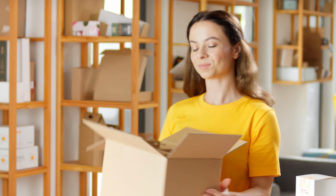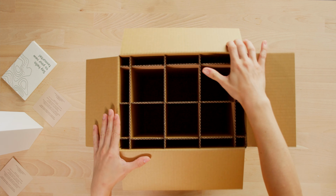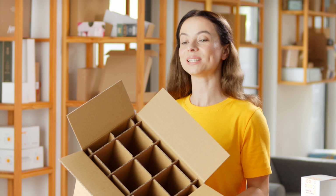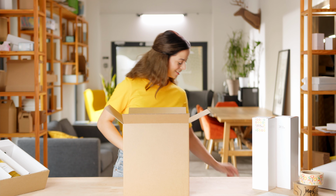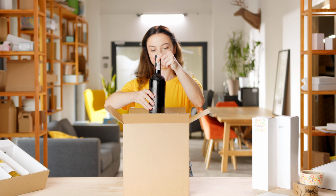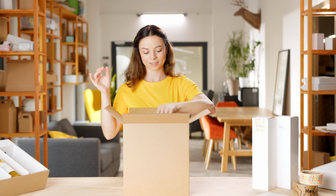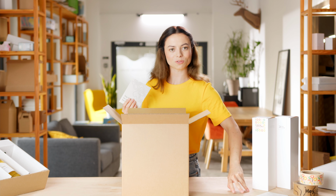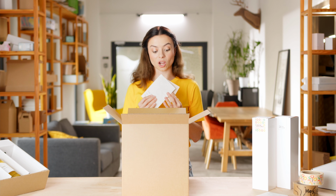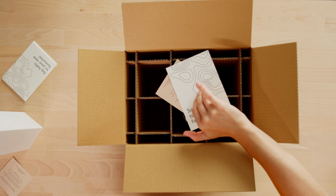And the last one. As you can see, all the elements, including the inserts, are made from cardboard. To make the whole experience more exciting for your customers, you can add bespoke cards with tasting notes, complimentary recipes, and backstory of the specific wine included in the box.